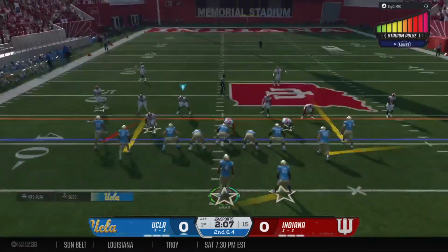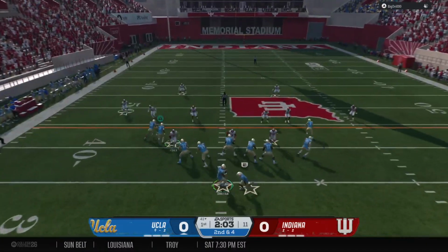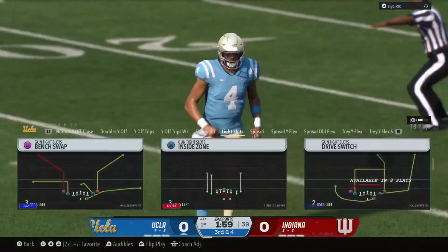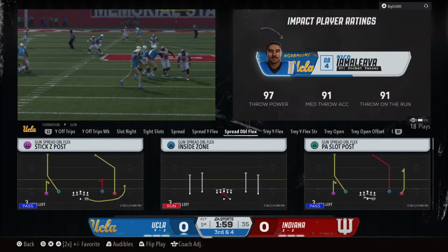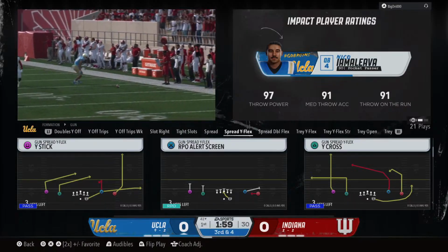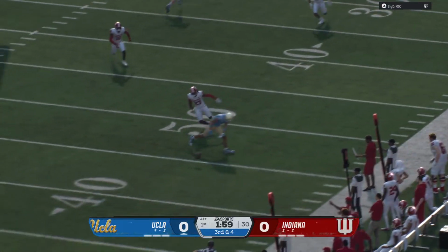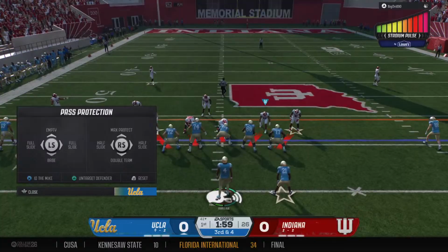The Bruins in a good spot here with second and short. Back to pass. He'll throw it. Those two failed to make the connection. It's an incomplete pass. And the Bruins come to the line on third and short, looking to keep the drive moving.